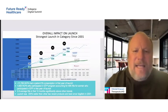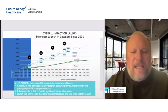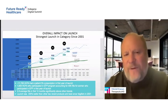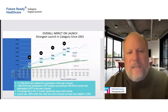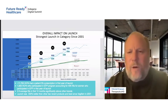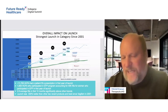At the end of the day, one of the things that we think matters is results. What are the prescriptions doing? And we think having this very disciplined approach allowed us to get the results we want. So on this slide, we're showing the results of Imvexxy compared to the competing products in the market. Vagifem is one of the established markets.